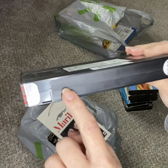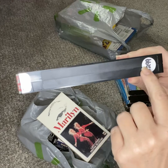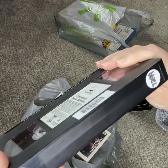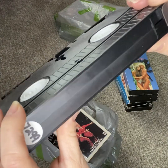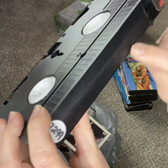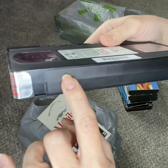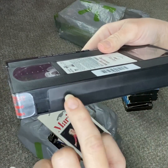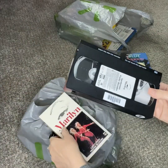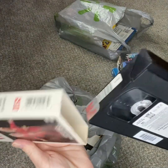Sometimes when you look at this side of the tape, you can find clues as to what year it came out. This one is just too hard to read. I can barely see these numbers here. I can see them, but I can't make them out. Let's put this one back.